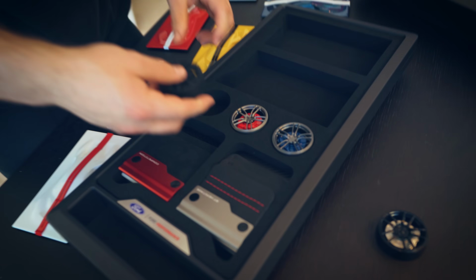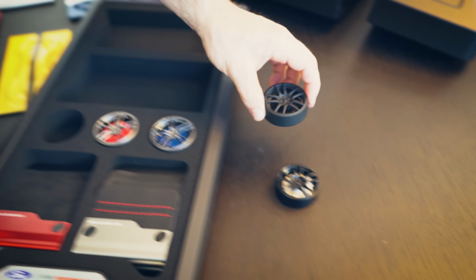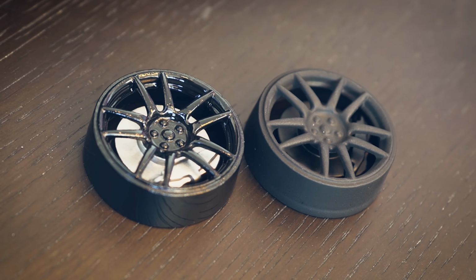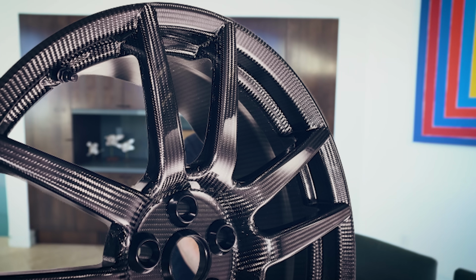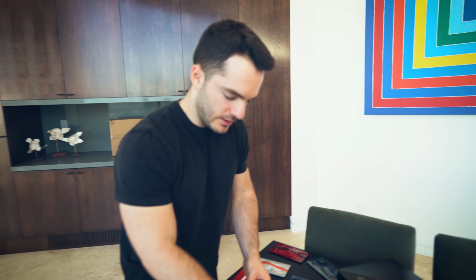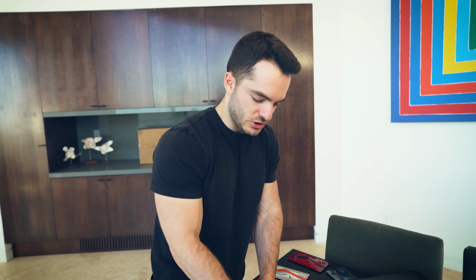So I guess that's sort of the gloss finish model. This is the matte finish. It's not showing what the actual carbon fiber looks like, so you kind of have to look up, throw an image on the screen of what they look like in person. These are the alloy wheels here, and I guess you can do a bunch of different shades of those.